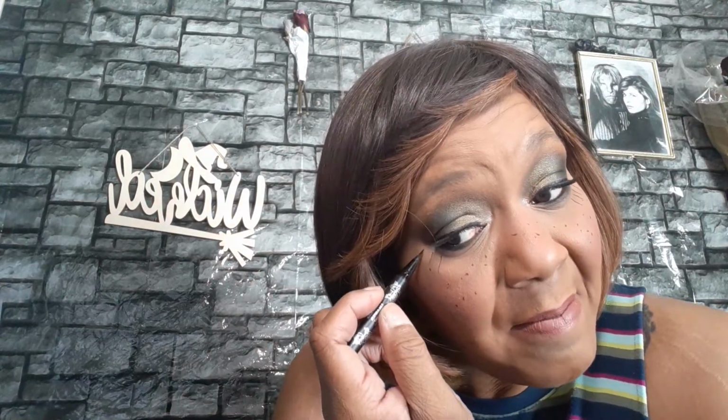I don't know if you can see that too good. So I'm putting them like that, and I'm going to do the same on the bottom, just about 3 or 4 lashes. You don't need a lot when you're doing a doll look, but also it's going to change a little because I'm going to highlight them with shimmery silver.